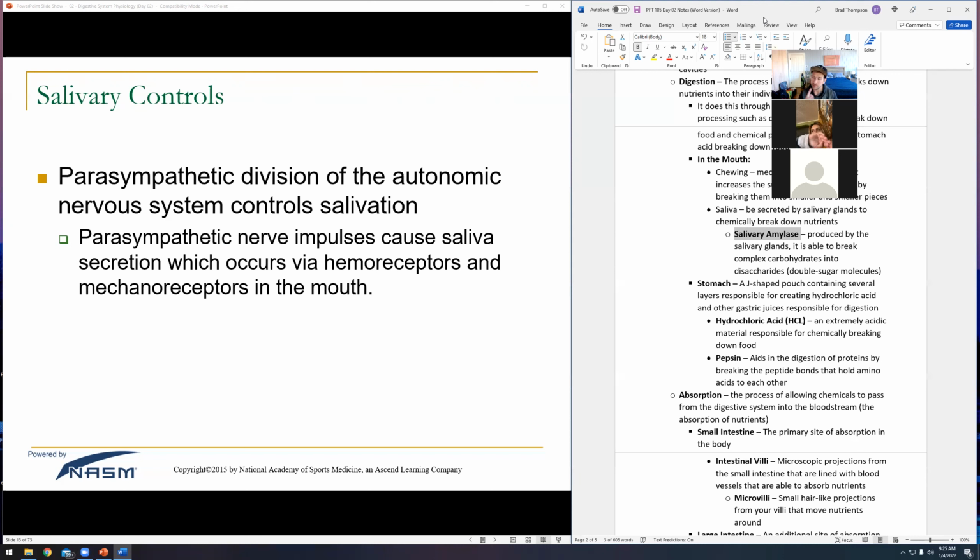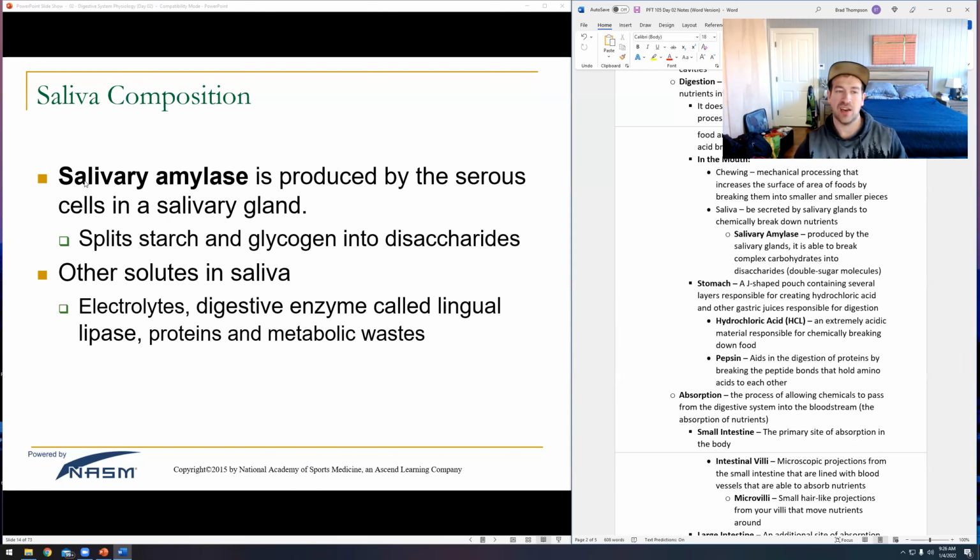But what will happen is you will notice that the cracker or bread starts to get sweeter. It'll taste a little sweet, almost as if there's some sugar in there. That's because you're taking this big, long, complicated chain of carbohydrates and breaking it down into di, or double sugar, disaccharides. You're breaking it into almost a full sugar, but not quite. And you can experience that. It's gross and kind of fun. So that's what salivary amylase is, right?